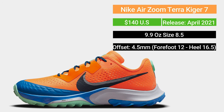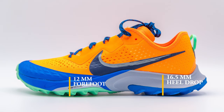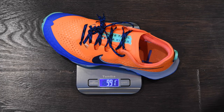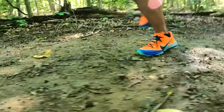So we'll start out with the specs of this shoe. This trail shoe was released in April of 2021. The cost of this is $140, so $10 more than the rest of the other Nike trail shoes. The offset for this shoe is 4.5 millimeters with a 12 in the forefoot and 16.5 in the heel. And for a size 8.5, which is what I am, it weighs about 9.9 ounces. So it's about half an ounce lighter than the rest of the Nike running collection. This is probably the lightest shoe for Nike trail shoes, and indeed, it's probably one of the fastest trail shoes out there for Nike as well.